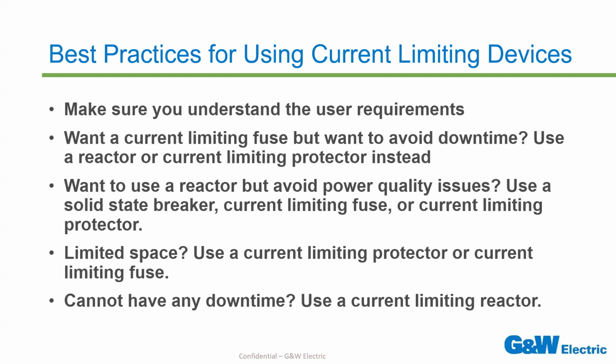A reactor is just going to operate continuously. There's always going to be limiting current. Therefore, if a fault does happen, it's just going to be isolated to wherever the fault is. Furthermore, a current limiting protector is only going to be used as a backup device in your worst case scenarios. So it's really only going to cause downtime in your system if a really bad fault happens, which you probably would like anyways.